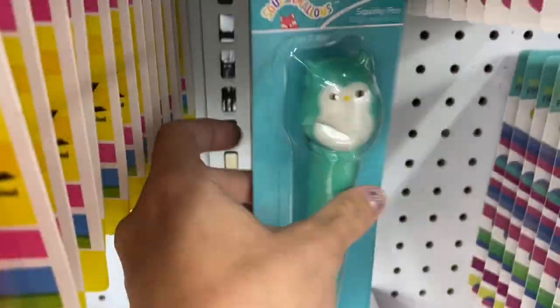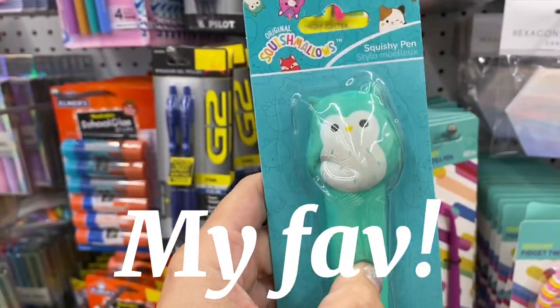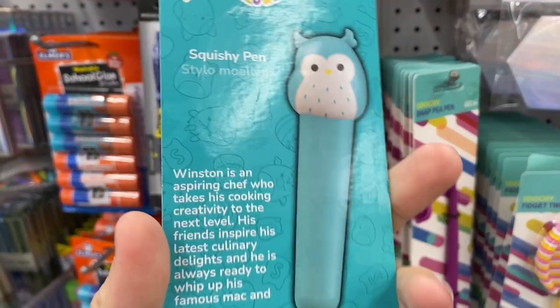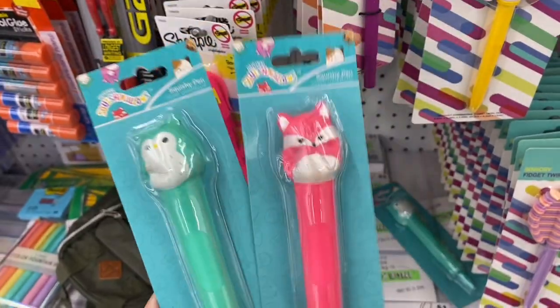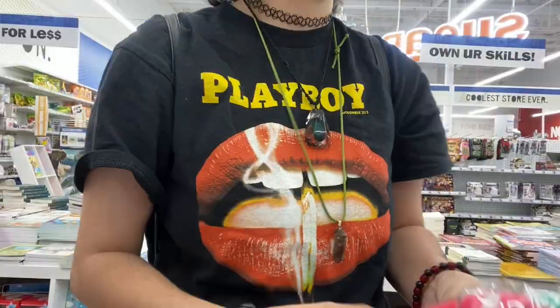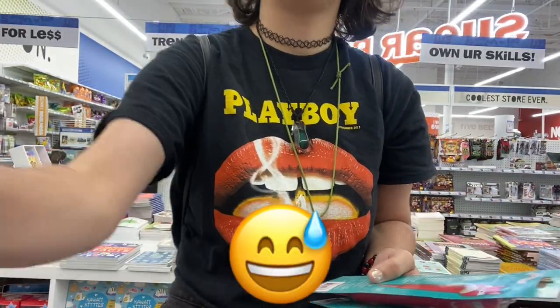And then they also have Winston the owl. He is adorable. Oh my gosh. And again, also has his bio. Sadly, they did not have Cameron the cat though. Either way, I was really happy that I found two of the three, and this is me awkwardly trying to film. I hate filming in public.